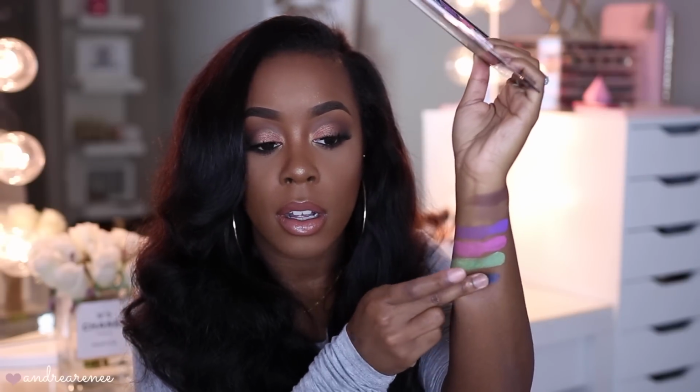So all right, before we put this palette up, I do want to swatch this blue in here because it is calling my name. I want to swatch it really quick to see how it looks. Ooh, that is right. Okay, this palette, this is actually a good palette.